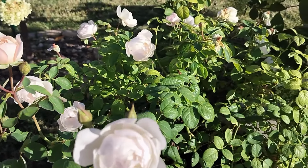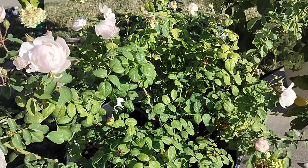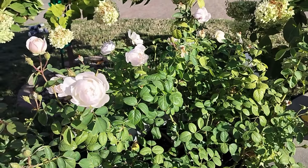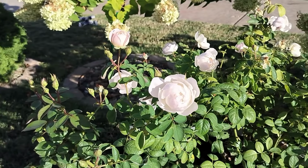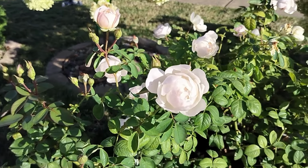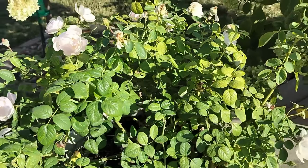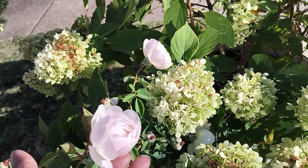Okay, we paused on Desdemona growing here in a container. I don't know if you remember that we transplanted this one from the ground to a container earlier this spring. She has been growing well here. This is her fourth flush of roses so far. She could do with a bit more feed in the containers, but all in all, she did well.